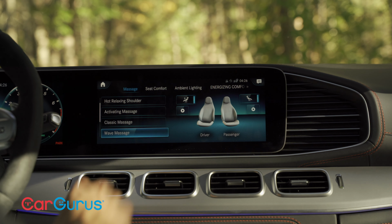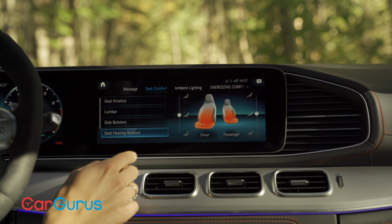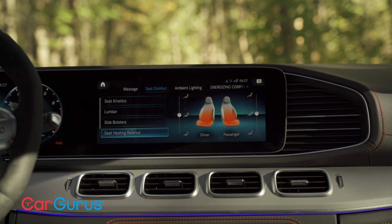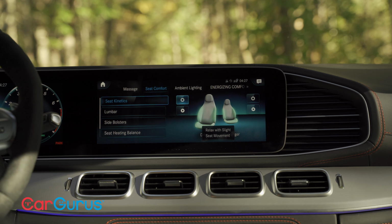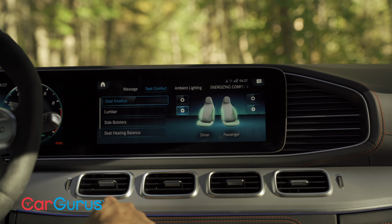massage, and on top of that, I've got 8 features to choose from. Then, I can also change the seat heating balance, whether I want more on the cushion or the backrest. It also heats the armrest. And there's also a thing called Seat Kinetics. Not so sure what that means, but kind of feels like I'm in a Zumba or Silver Sneakers class. I don't know, it's kind of cool. All these things are overkill, but I think you'll learn to love them.